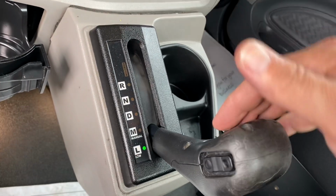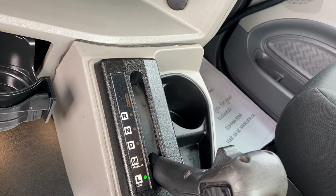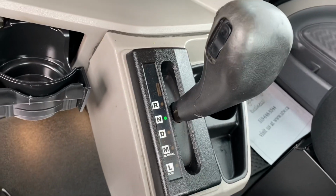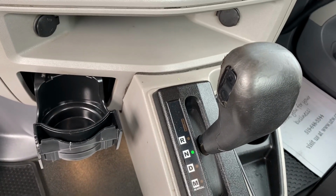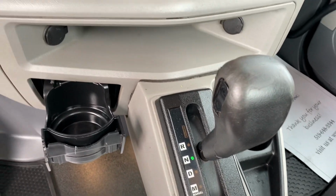Now in the low feature, if we do that, the transmission is going to try to start out in the lowest possible gear, and that's what the low is for when you're coming down a grade. It's going to maximize the engine brake, or the ability for the engine to slow the truck down.